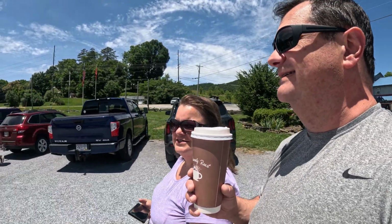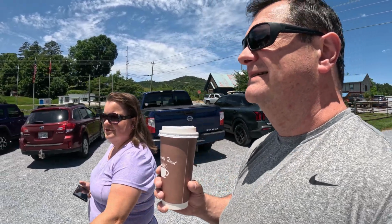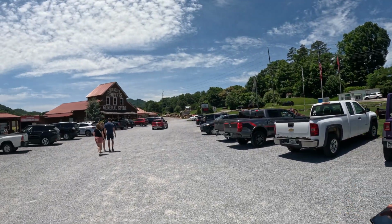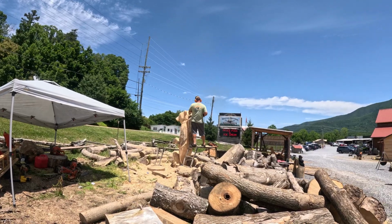I'll agree with that. Do we want to go to the fried pies first or the general store first? Or the wood carving? Probably, I guess, the general store, the farther one. Or the wood carving. Wood carving, maybe. Yeah, it sounds like he's over there carving something now. Oh, wow.